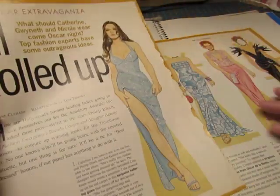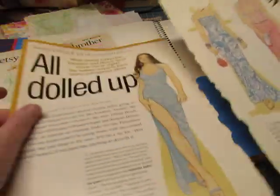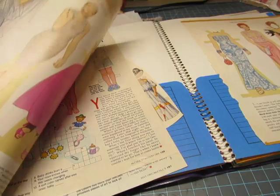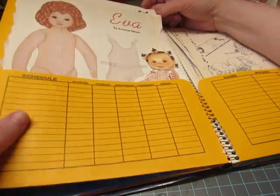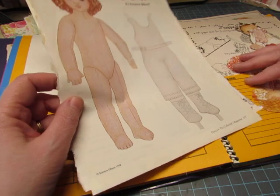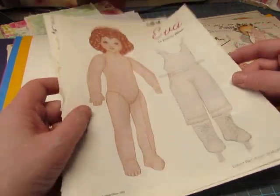And these are Tom Tierney, Catherine Zeta-Jones, Nicole Kidman. I think I had, oh, Gwyneth Paltrow. I have to make copies of them because they're printed on both sides there. So I thought that the ones that I save from magazines would be awesome to use in junk journals. These are from the Doll magazine that I used to get. The Doll Collector. The Collector's magazine, I guess.